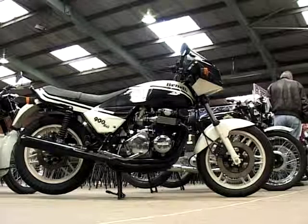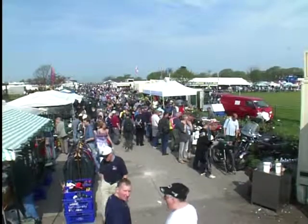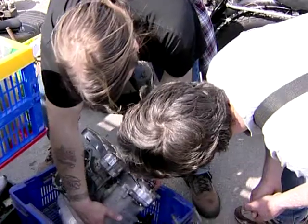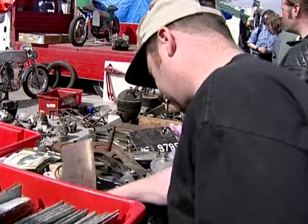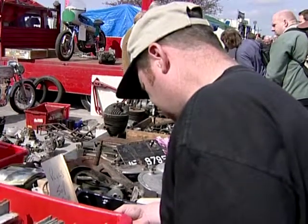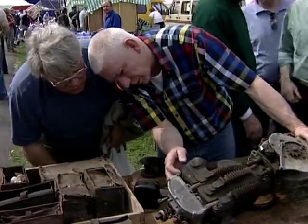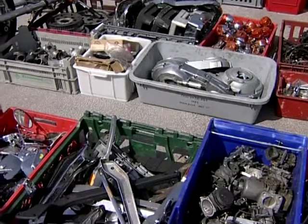none in the other. Another of the big attractions of the Stafford Show is the absolutely massive Auto Jumble, a unique chance to pick up an acetylene headlight for your new Imperial, a Tansad seat for your 1923 Triumph, or a ray gun silencer for your BSA Rocket 3, and all at a bargain price.